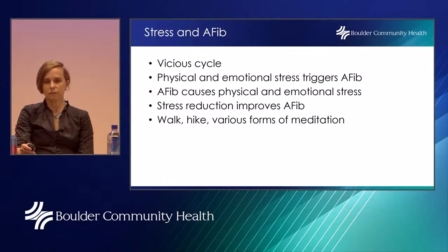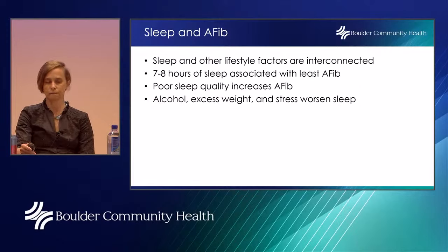Stress and AFib is something I get asked about a lot, and it's sort of a vicious cycle. Both physical and emotional stress can trigger atrial fibrillation, and conversely, atrial fibrillation can cause symptoms of physical and emotional stress. Stress reduction is shown to improve atrial fibrillation as well as that global well-being sense. So things like walking, hiking, various forms of meditation, and yoga can all help decrease stress burden and consequently atrial fibrillation.